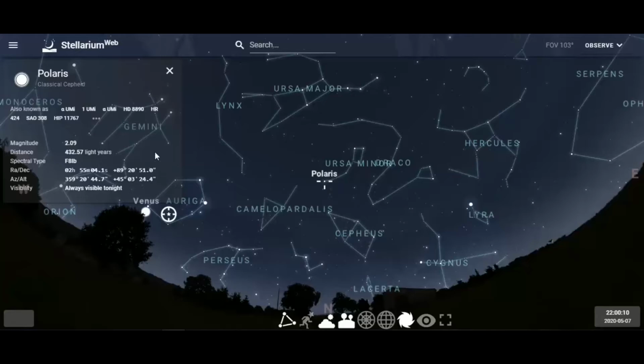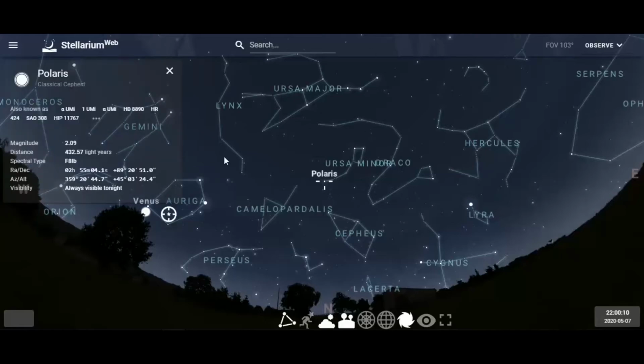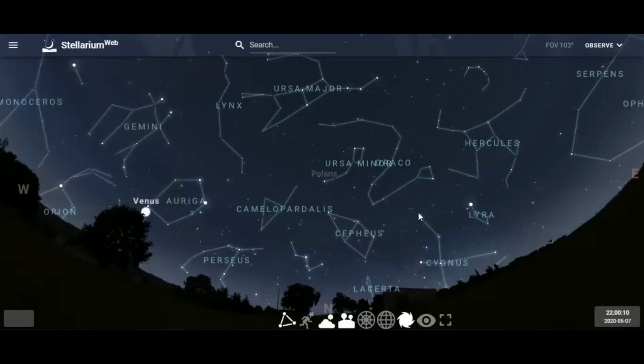And if you click on it, you will see that Polaris is 45 degrees. What that essentially means is that from the equator, Polaris is 45 degrees from that view. But from our point of view, it's also our latitude. You see that Polaris is 45 degrees above the northern horizon. And Polaris is roughly 432 light years away. So now you've found north.